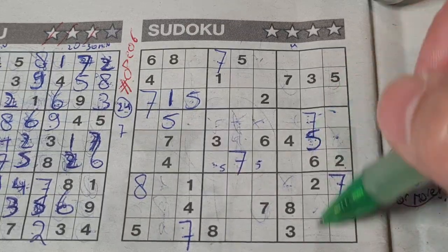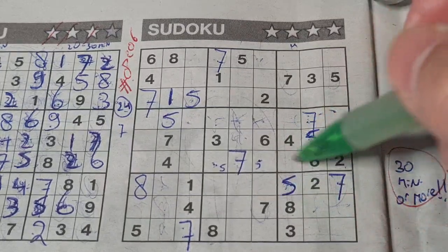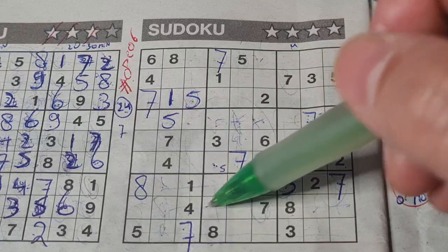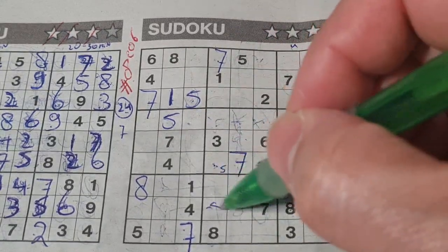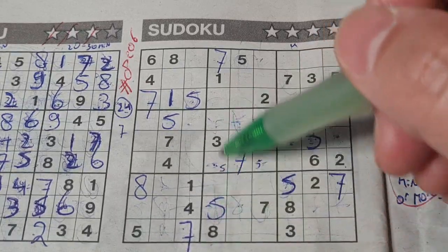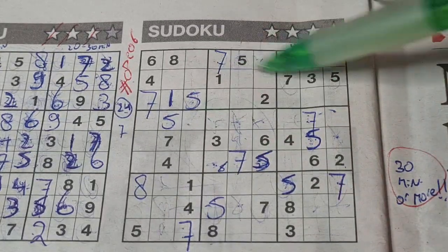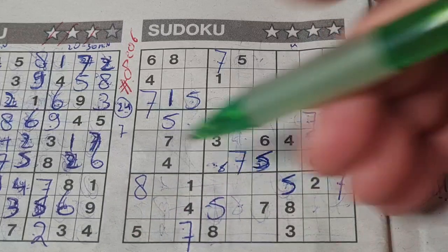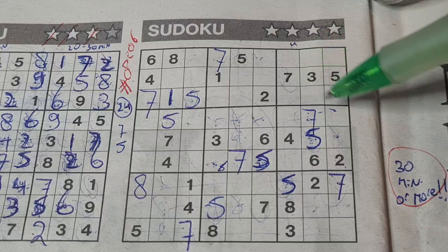5 in the last column, 5 in the column next, so in that column, the only place left for the 5 should be there. 5 in this row, 5 in the last row, so the row between. The only 2 places left for the 5 should be here or there. We have a 5 in the middle column, no 5 there, 5 should be there. And I've marked those 2 boxes, it'll be the 5. We have a 5 in this column, so no 5 there, 5 should be there. And all the 5s are used. I can see. This is number 2, number 5. Oh, wait. I know.